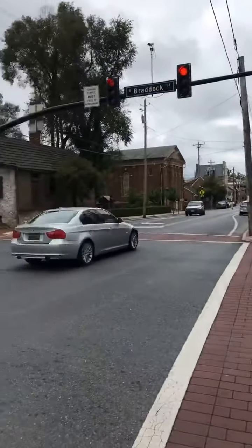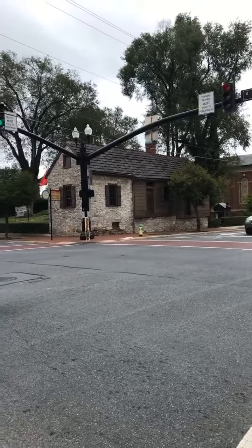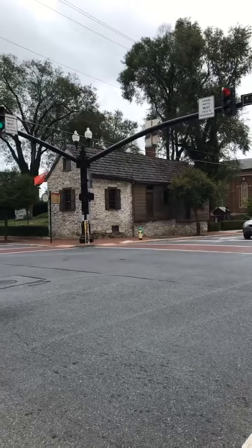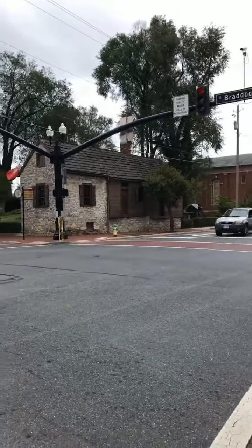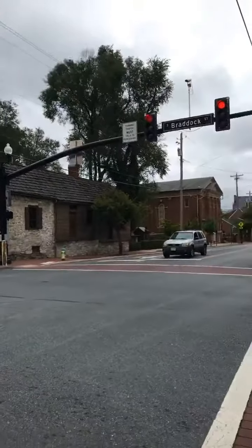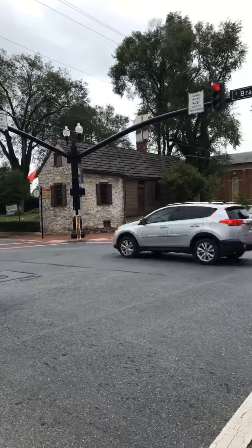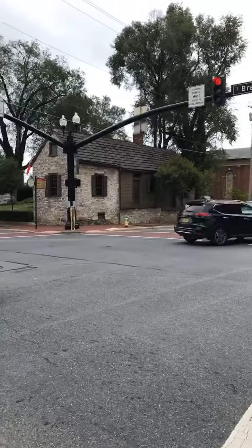I'm right out front of our Airbnb on the corner of Braddock and Cork Street. That right there, my friends, is George Washington's office. That was his office when he represented America in the Revolutionary War. The history of Winchester, Virginia is so rich that many of the homes date back to 1727.